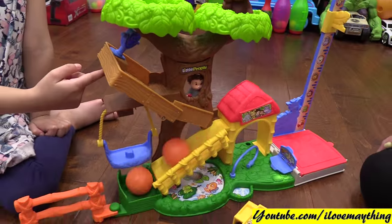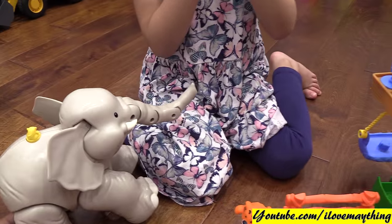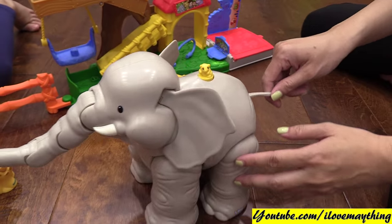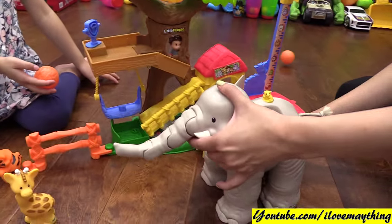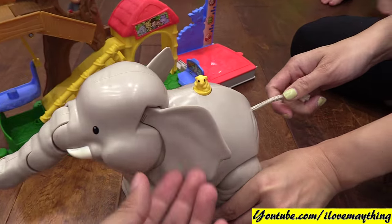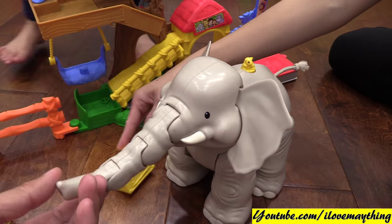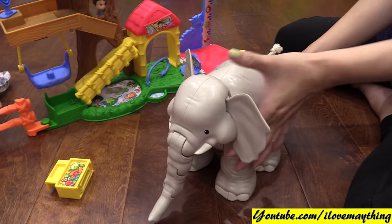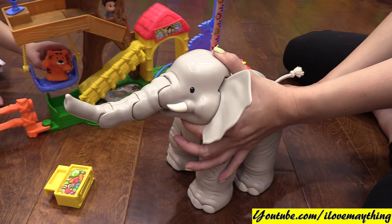Okay, Maya. Whee! The elephant food. Where's the elephant? This is the elephant. Here's the elephant. I want to dance. That's nice. And the trunk. Ooh. That was awful, mommy. What's the sound of an elephant? Like there you go.